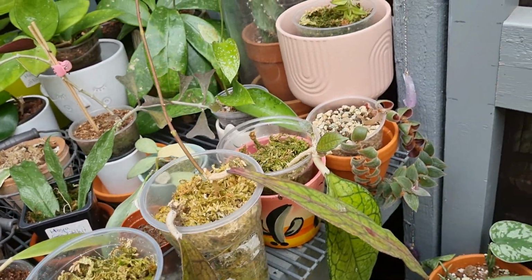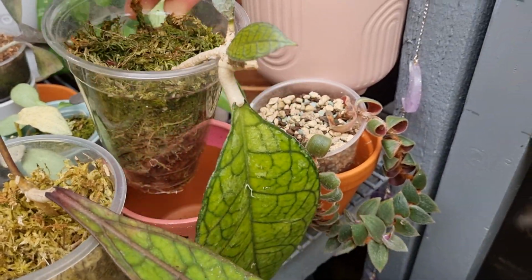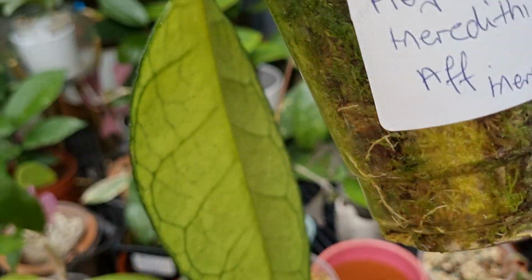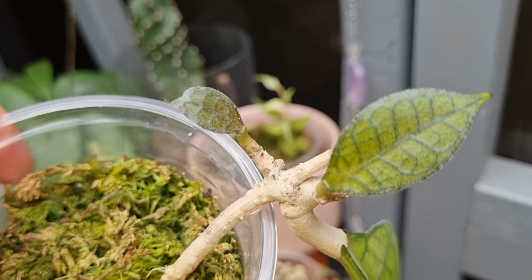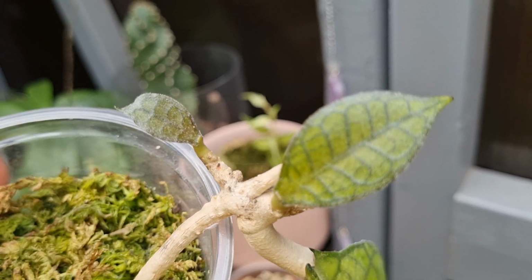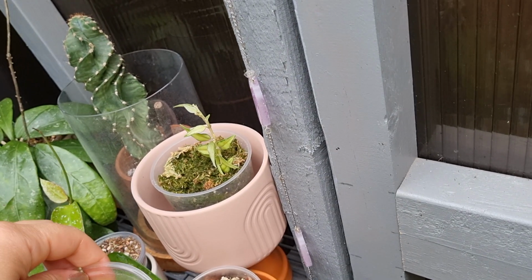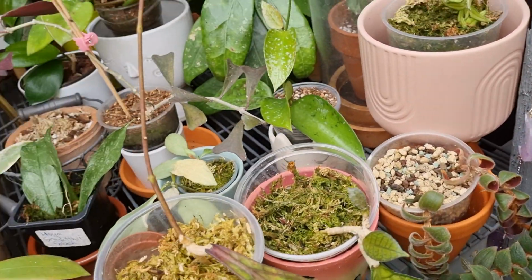Another one surprised me, and I was so happy. This is my Hoya Meridithiae, Affinity Meridithiae. It surprised me with two new pairs of leaves. Look how beautiful they are. They are so cute. I love this beautiful Hoya.